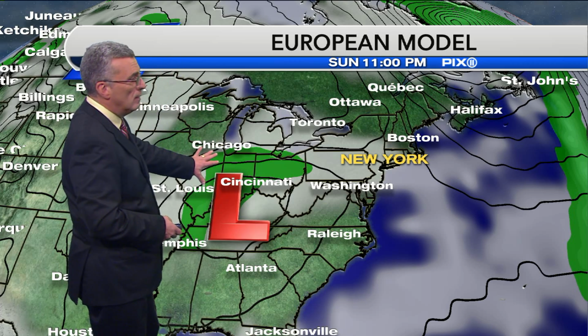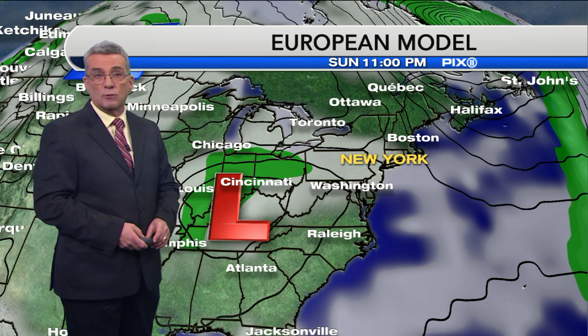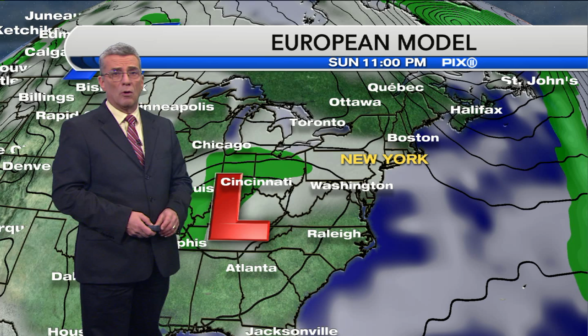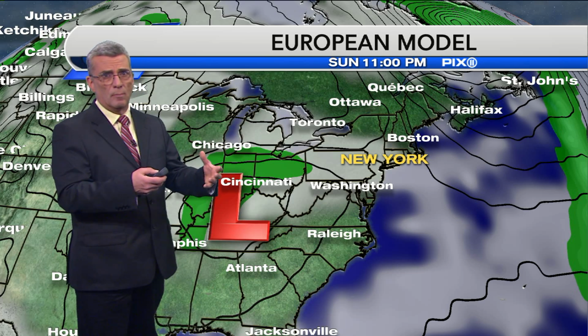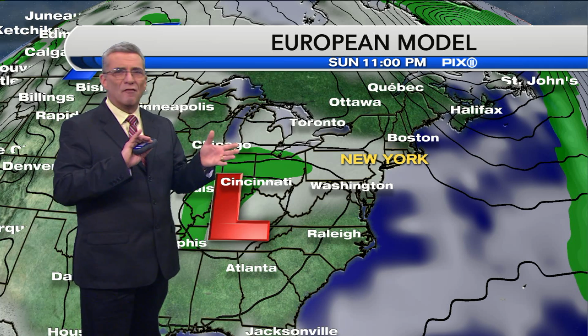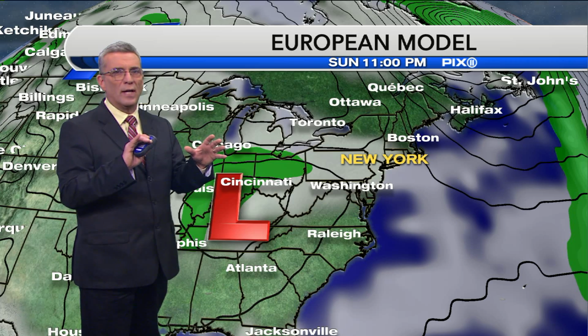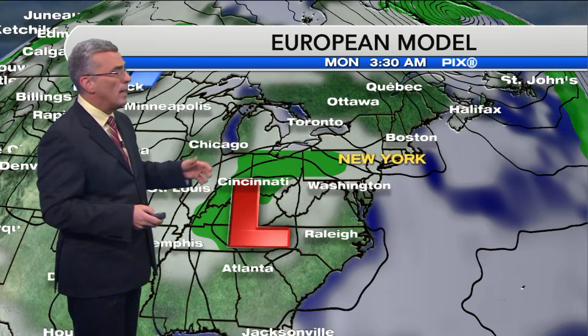And this is the European model. We're going to show you two models tonight. The European model has been the one that has really zeroed in on this, and all the other models seem to be converging on what the European is doing, getting closer and closer. There's just some minor details that will affect a few things in terms of who gets the heaviest snows, but overall we know that there's going to be a major winter storm.